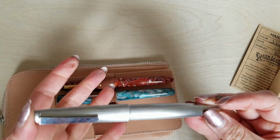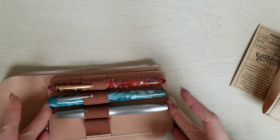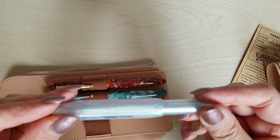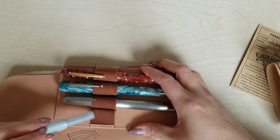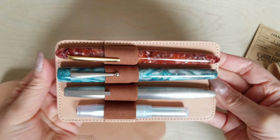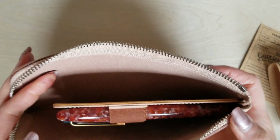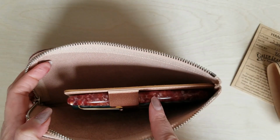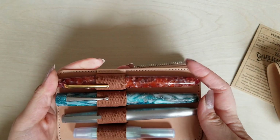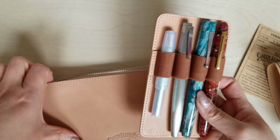And then my Lamy 2000 in the stainless steel. This one's a little bit smaller than the other two, so I wanted to size down a bit so you can see. And then, just so you get an idea, here's my little Kaweco in that sort of iridescent tone. I love this. This is so pretty. So it really does fit a variety of sizes. Even if you had a much larger pen than the SD, it would still fit just fine because you've got all of that extra room. If you had a super long pen, it would definitely be fine. You would not have any concerns.